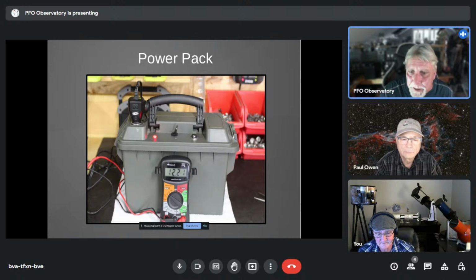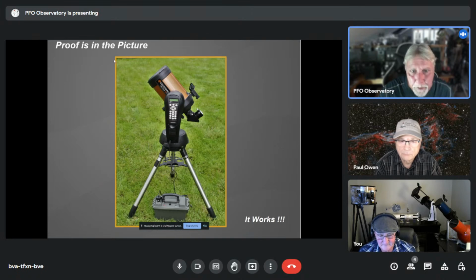And in my case, I just basically wired another jack that I plug in, and it's a 2.1 millimeter jack, the same as your telescope plug-in, and I've got it set up directly to the battery so I can plug a charger into it and trickle charge it when I'm not using it. And you can see there, I turned it on, I got 12.2 volts. I never even charged the battery yet. And the proof is in the picture. There's my C6 running off my battery pack.